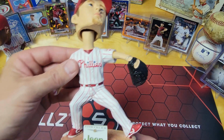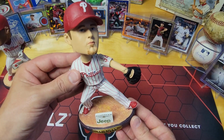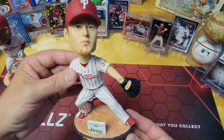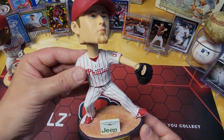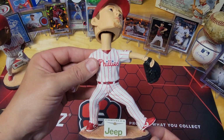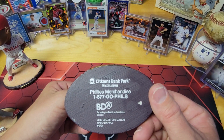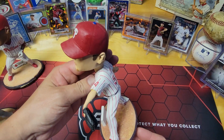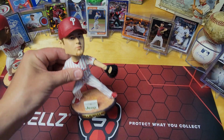We have Mr. Lidge here. And again, I do have the iconic on-the-knees pose after he struck out the last batter in the 2008 World Series. I got that going to a game myself. I think he was 48 for 48 that year in save opportunities. I don't want to call it the perfect season, but it was close. 2009 on this one. In excellent condition for being 15 years old.